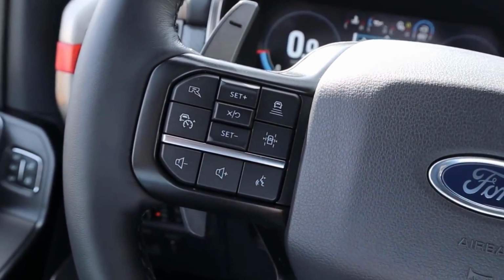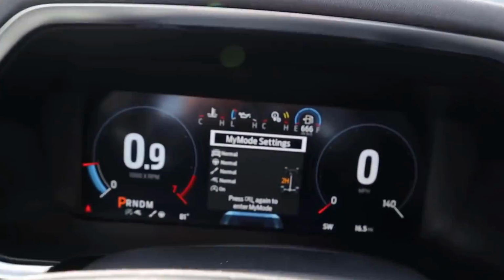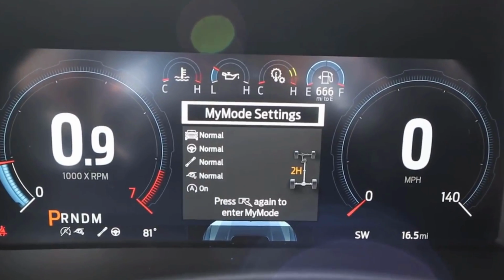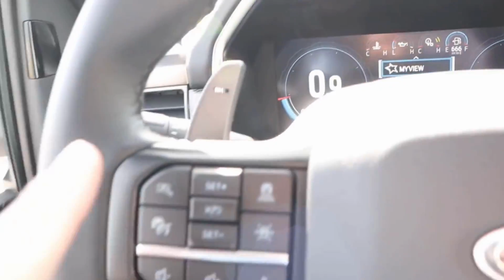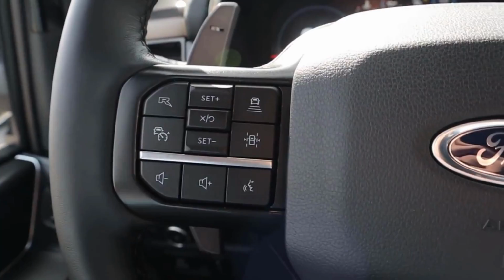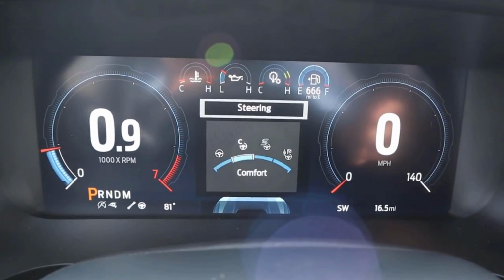Notice it's got regular cruise control, adaptive cruise control as well. And you've got that new R mode, which is like your custom drive mode basically. So you set it to what you want it to go into, and then you just press the R mode button, and then it'll enter it. So you don't have to like go and customize every little setting every single time you get in the truck. So that's definitely a cool thing they've added to the 22 Raptors. And then you've got our steering mode, select, suspension, exhaust, all that you can customize.